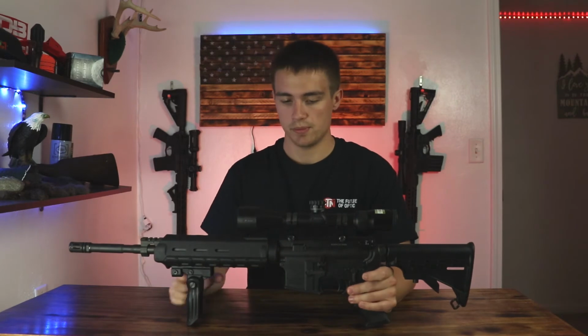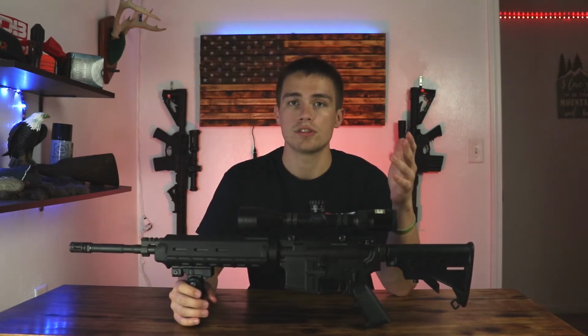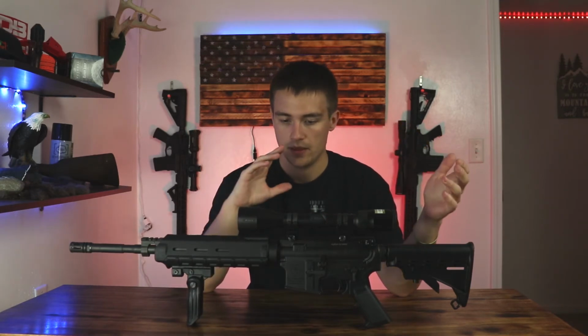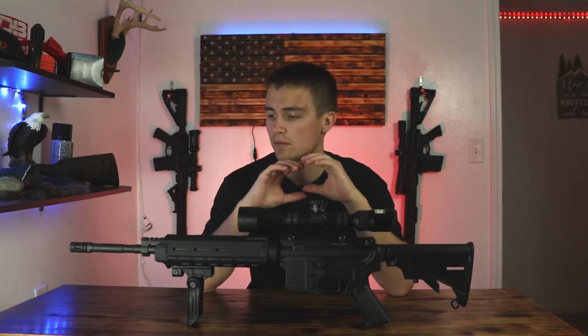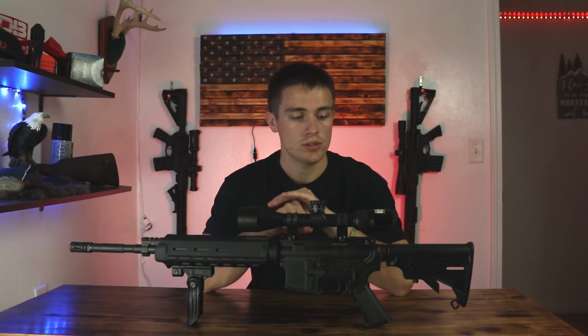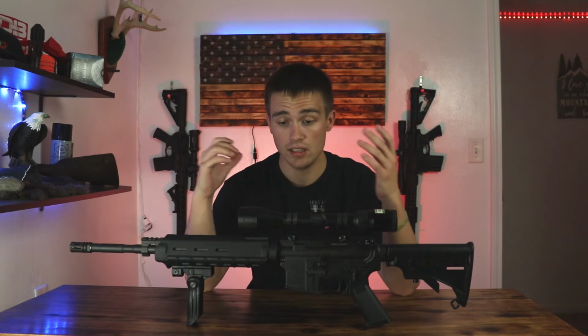It's about like what you'd expect. Alright, so this rifle doesn't have a ton of features to it, and that's perfectly fine. When this rifle was coming out, it wasn't feature-driven like it is today. Most of the time, people just bought these things, and they just wanted a black rifle, an AR-15, and that's fine.